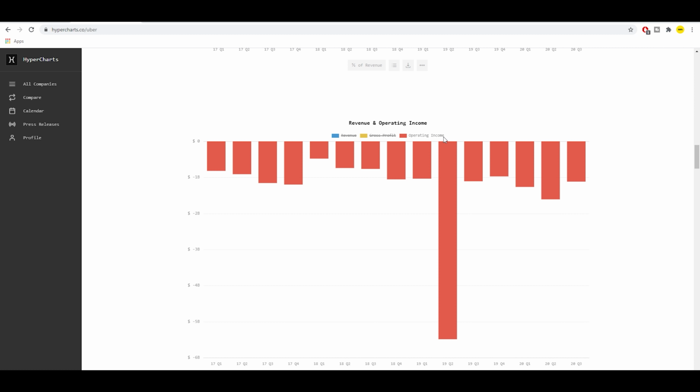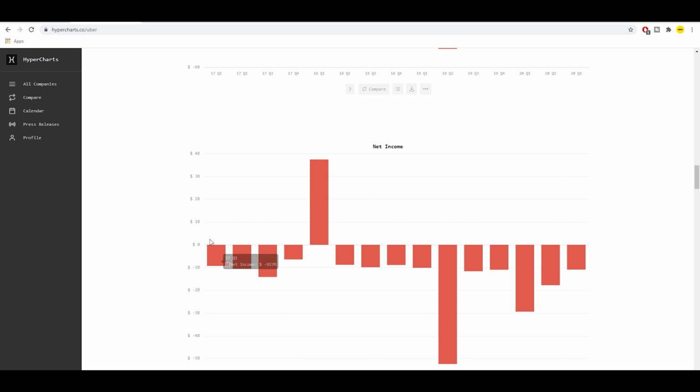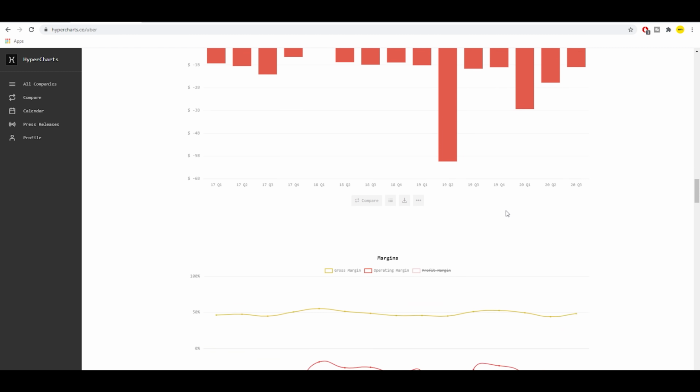Operating income: how much income is the business operations generating? This number is negative, so that's a red flag. We like businesses that have positive operating income. Uber, unfortunately, not there. Scrolling down, net income, again, this is raising question marks. Net income is consistently negative, and it looks like the last year or so has been a little bit worse as well. I don't know what happened here. This was very negative net income, but overall this is another red flag. We like companies that are making money, that are in the positives. This is consistently negative for Uber.